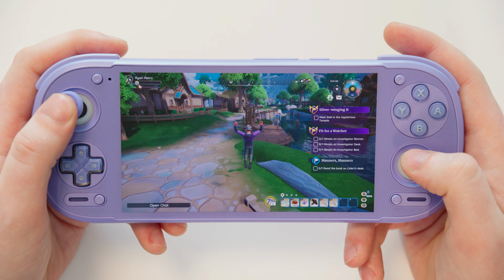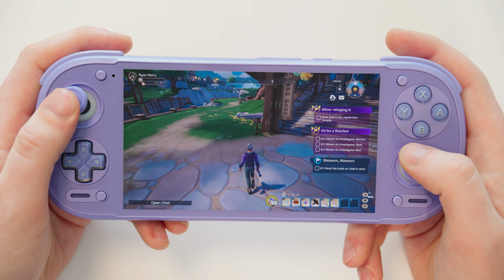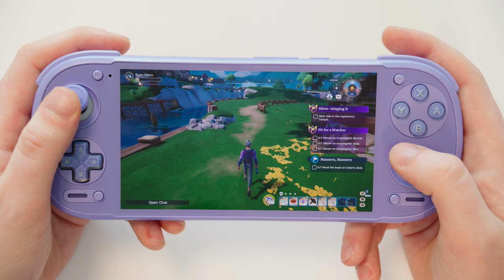But the key thing here is it's working. On Android, I was never able to get to this stage of the game. I was never able to even get into the game. Here we are actually loading the game.